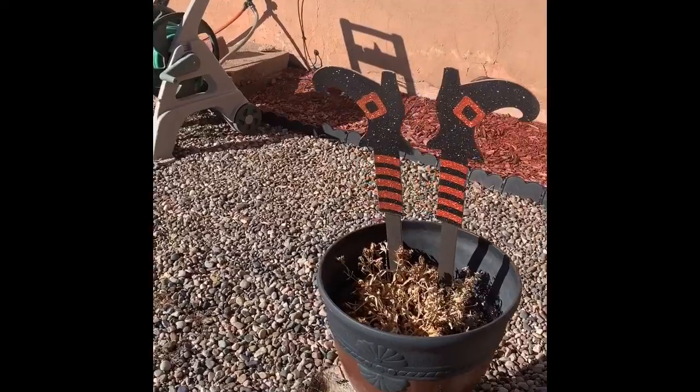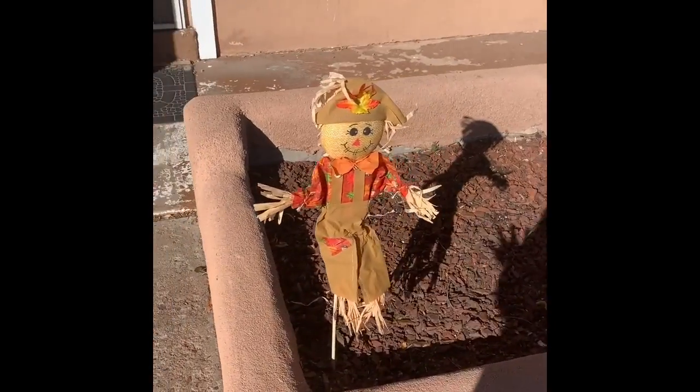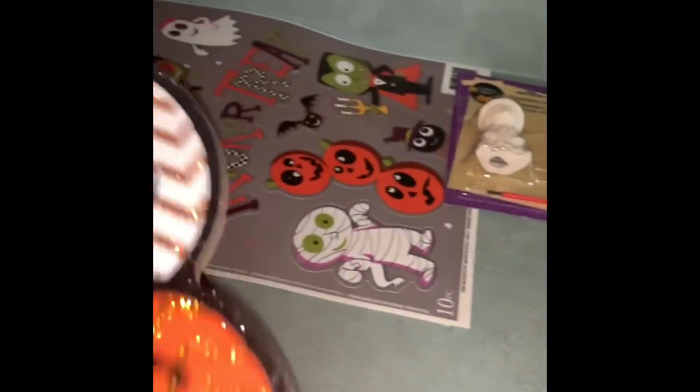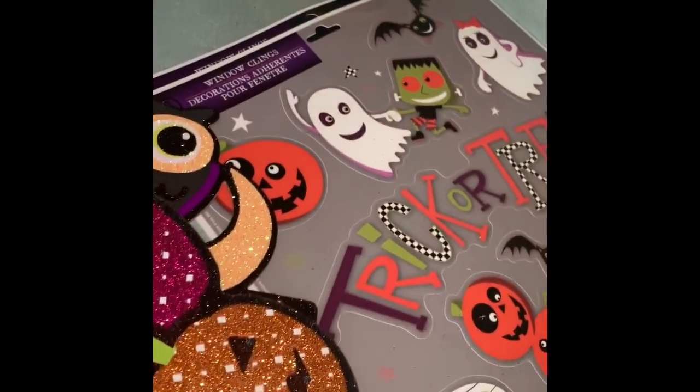Here are the witch's feet we bought. And the scarecrow. And so far that's what we have up. Haven't put this up. I have not put this up. Or my clings.